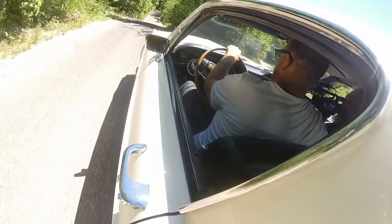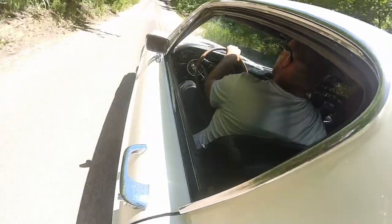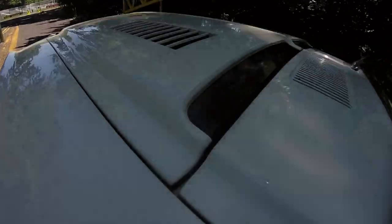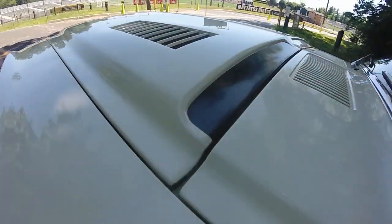I haven't tried the horn, but I bet you the horn doesn't work. Because horns never work in classic cars. Ever. No horn. They never work, do they? Ever, ever, ever. But otherwise, everything else really does work. Steering's a little wonky because these tires are old, but not too many suspension noises or anything. I just really need to drive this car today.